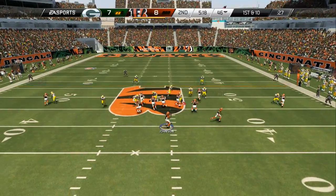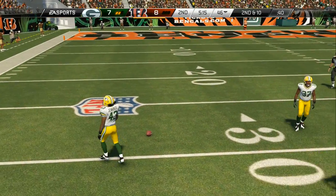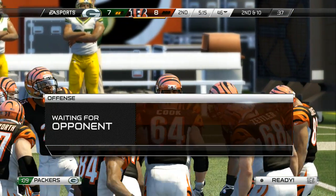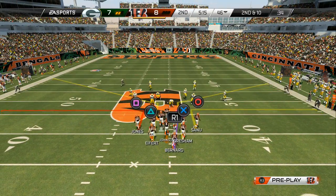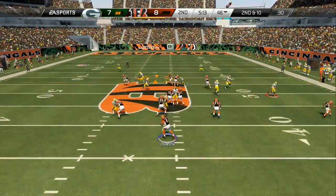Here comes the wide receiver in motion. The throw to the left. At it for a moment, but the ball is knocked out incomplete. Failing to complete that one. So, second down here. Johnson's going to take the snap.